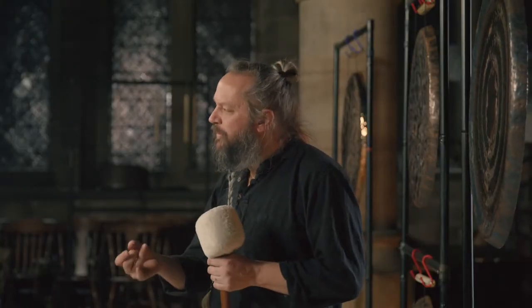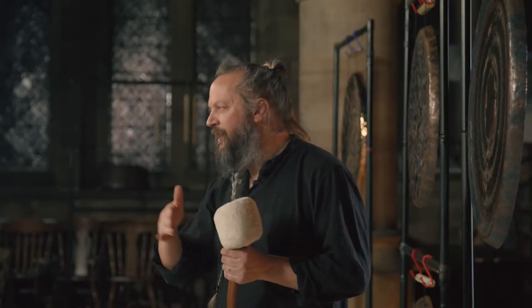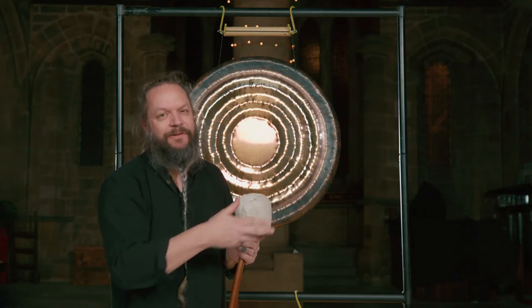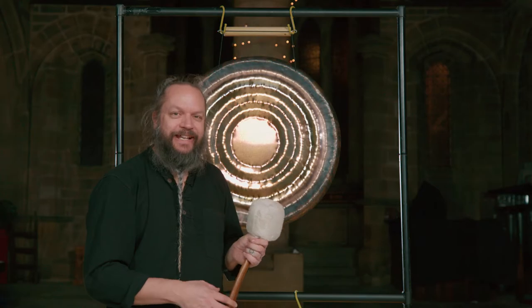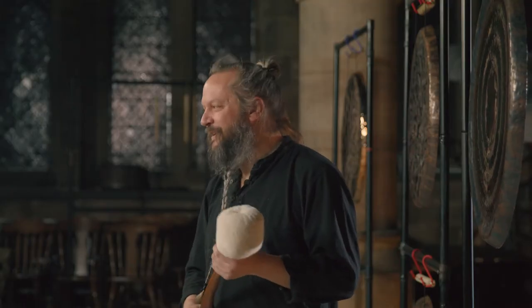And the build has a kind of razor-like energy about it. It's really quite gritty when it gets going. So it's a lovely gong. I love it.